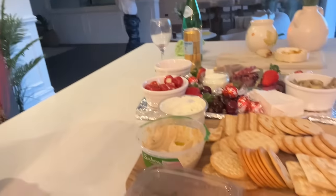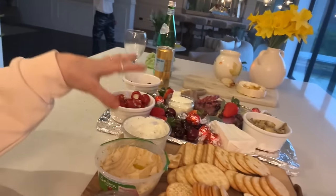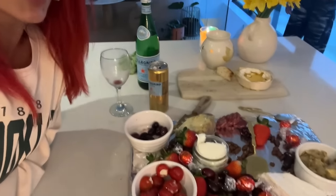So it's going really well. Jake is about to arrive. The cheese board has gone down a treat. I can't remember whether I actually showed you guys the finished product of the cheese board. I don't think I did, but here's a look at it now. And most of it has gone.